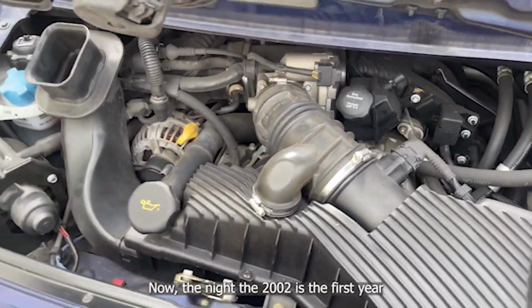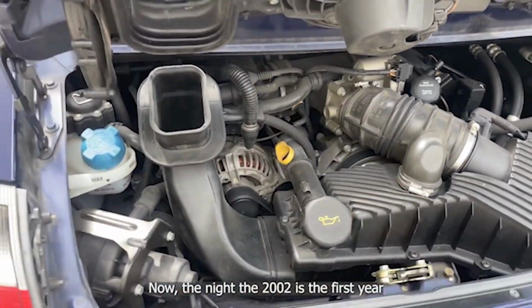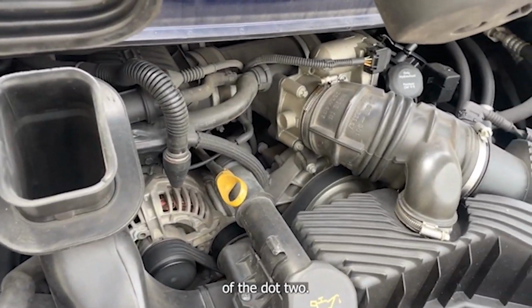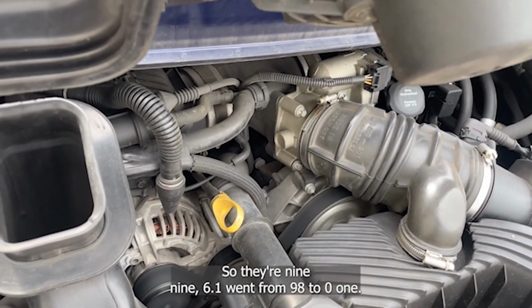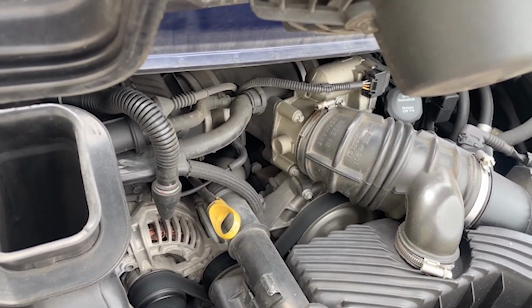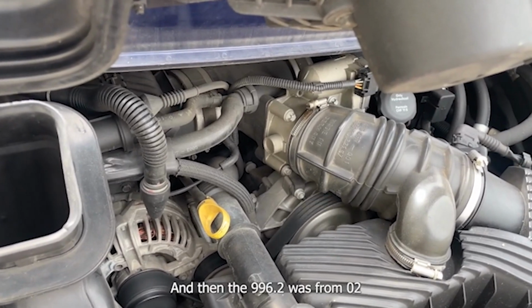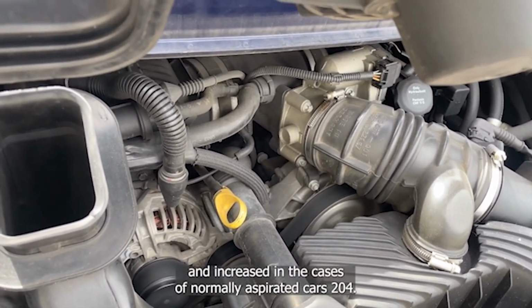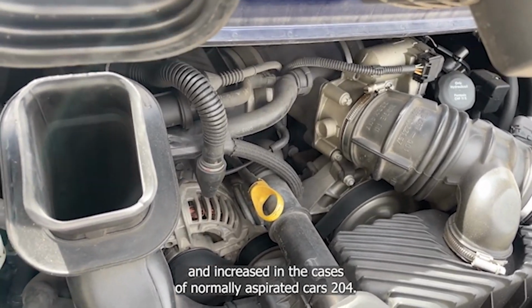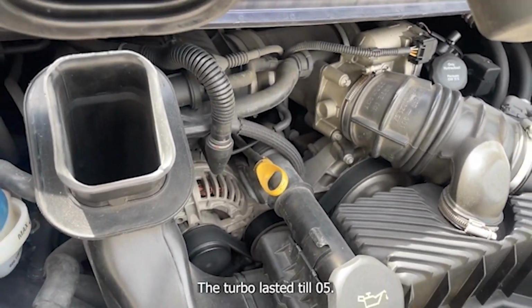Now, the 2002 is the first year of the .2. So the 996.1 went from 98 to 01. And then the 996.2 was from 02, and in the case of the normally aspirated cars, to 04. The turbo lasted till 05.